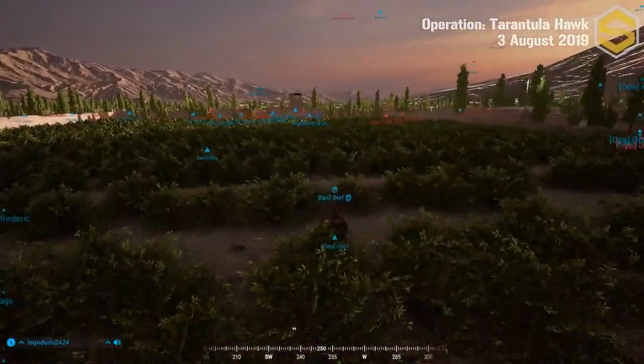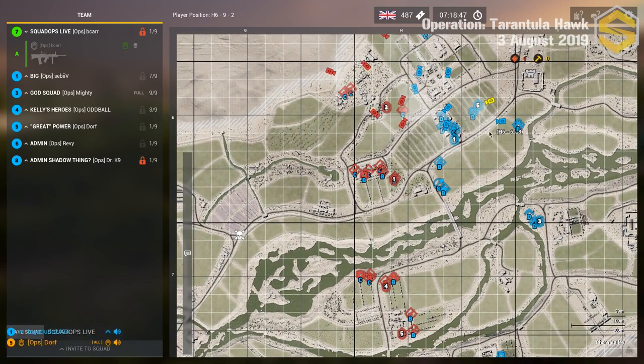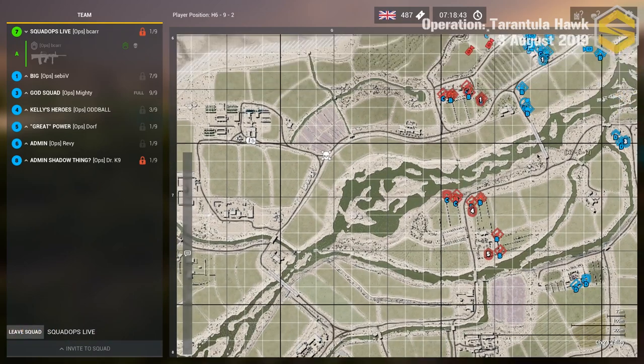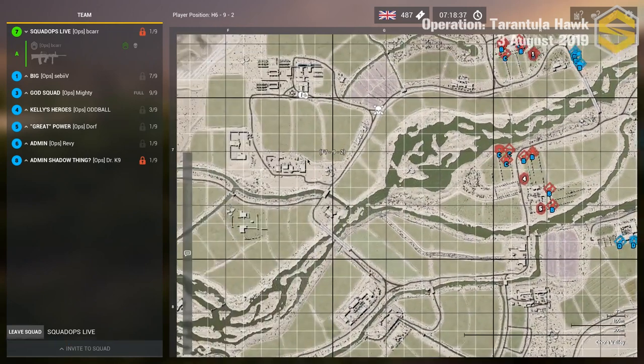Commander here, Dorf, continuously moving. They probably have fortified the final point, or near to the final point. And the real story is they have zero actual fortifications on the final point. I believe the final point's here.